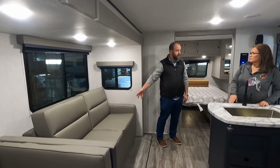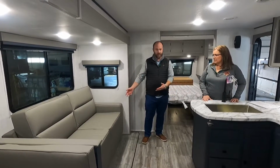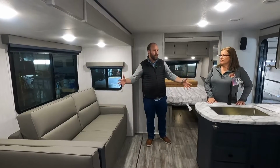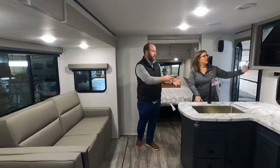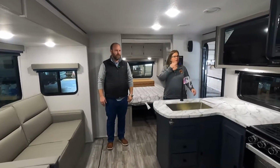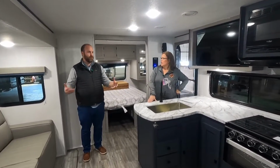We can option the theater seats in here too if you wanted. So if you wanted the upgraded recliners, you can do that in here. But this is just a really cool, very open setup, and not having the cabinet kicking out as far when you walk in the door. I think you would probably agree that it just feels more open in here, right? I would agree. It opens it up. It's very, very nice, and I love this new kitchen setup.